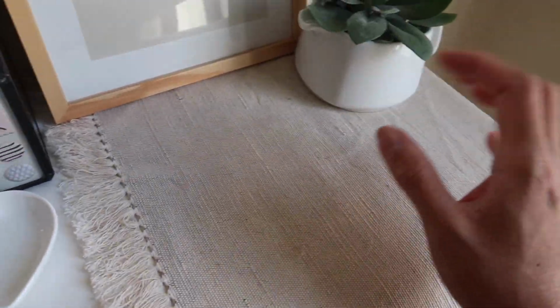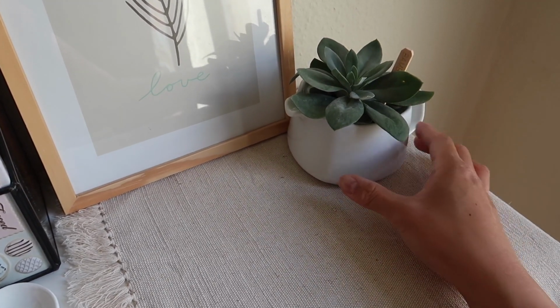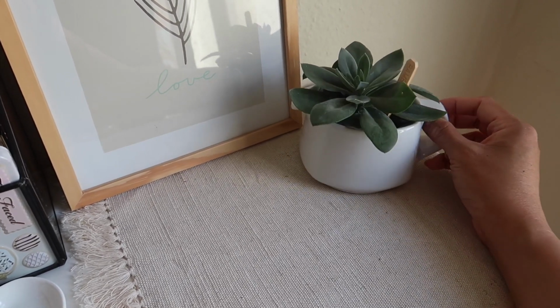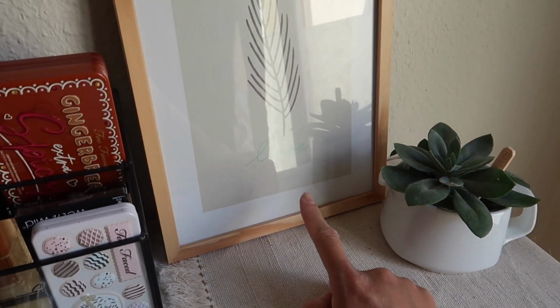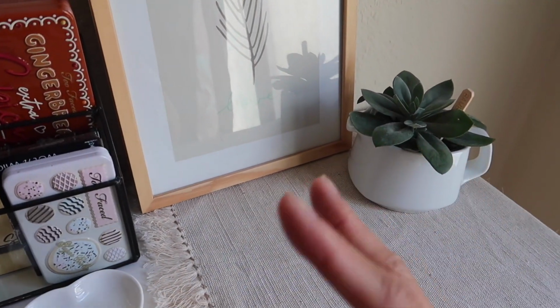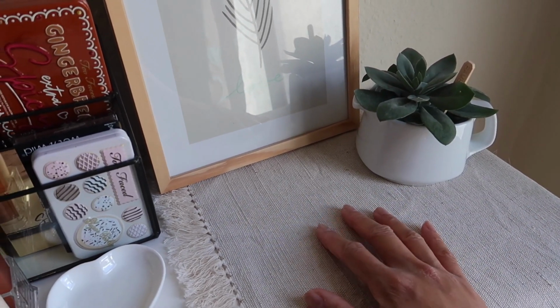I love linen. This is a plant that my friend Kirsty gave me, and we had this for a long time, and I thought this would be perfect for this plant. It's really cute. I had this frame from Hema for a long time already. It was on sale, and it goes with the vibe that I like for my photos nowadays.